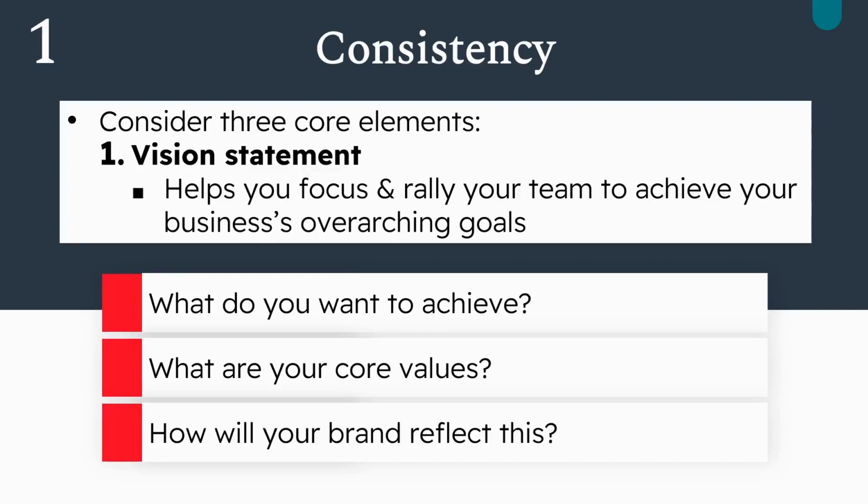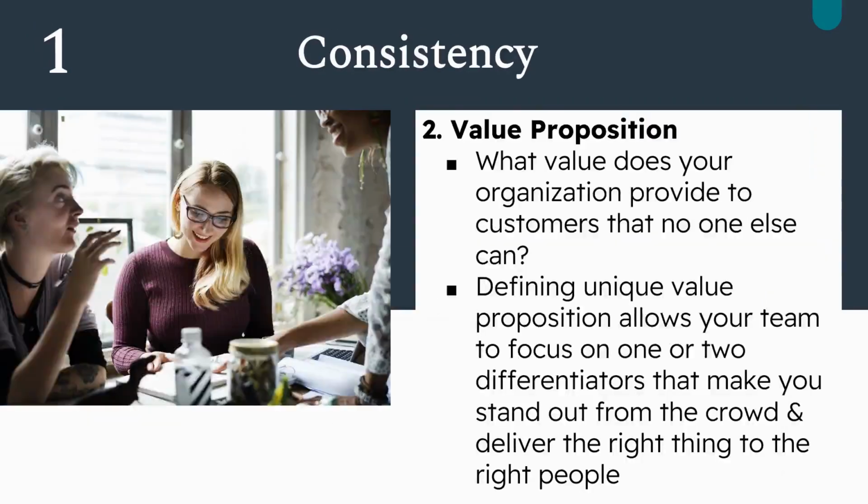What are your core beliefs? What do you guys stand for? How is the branding reflecting the mission, the values, the vision of this company? Value-based. You want to be consistent of all the wonderful things you offer and what they're paying for. So when they call, they have a clear understanding of they're getting midwifery model of care.